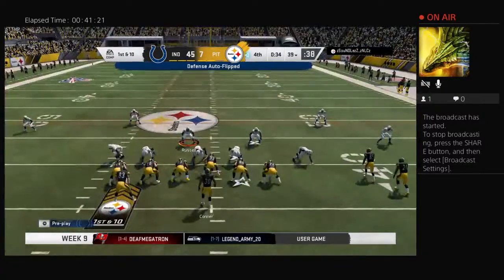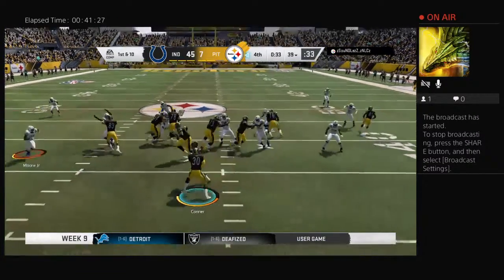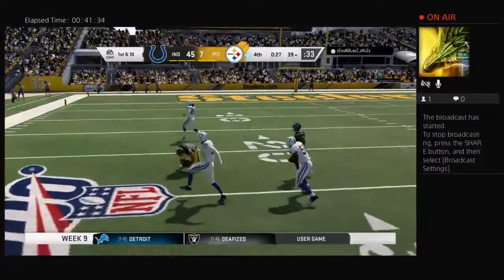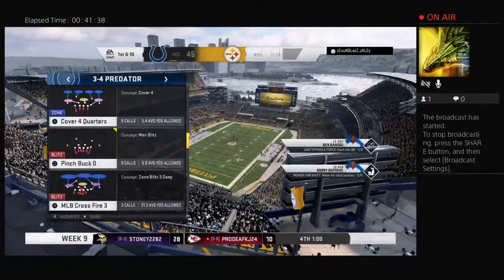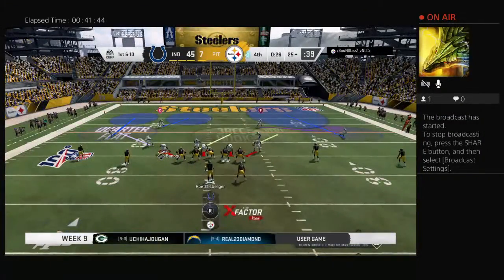Roethlisberger now 9 of 17 through the air. Not a great percentage, but it is first and 10. An alley to run. And they're able to work this to the 25 before it's all said and done. Now the Steelers use the second of their 3 timeouts as they get it with 26 seconds to go in the football game.